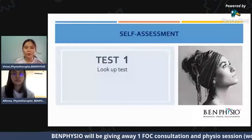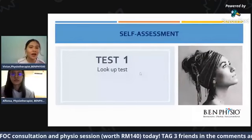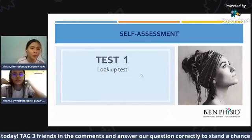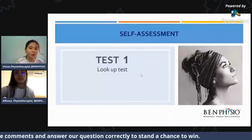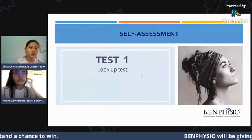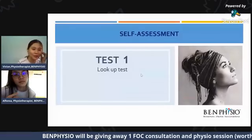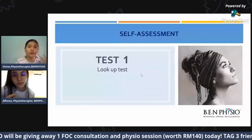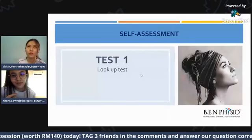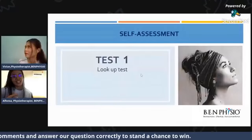Before I say the result, let me share a story. One day, I had a client, an uncle. I asked, uncle, can you please look up so I can see how much you can look up? I kept asking, and after a while I asked, uncle, why don't you want to look up? Then he told me, girl, I already looked up. He actually did look up, but because his neck was too stiff, his eyes were moving but the neck stayed in the same position.